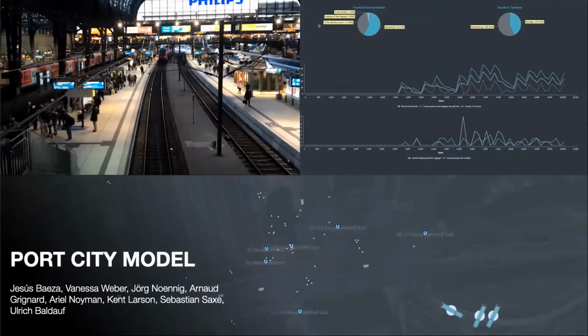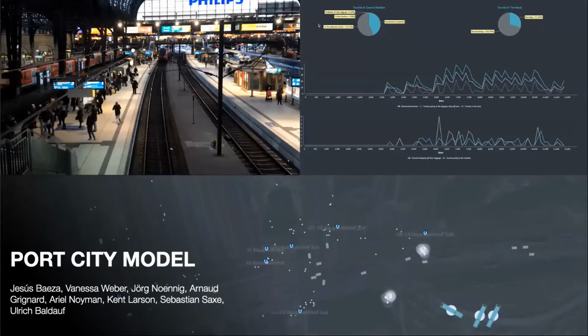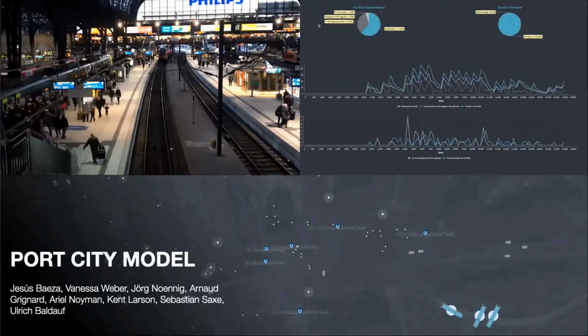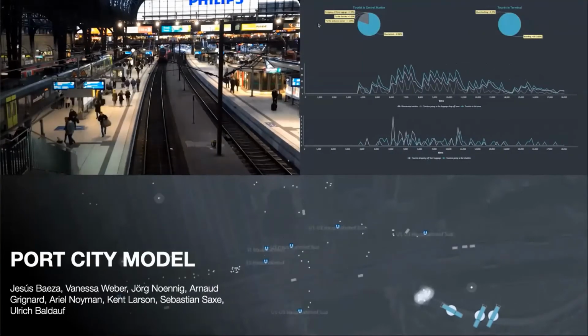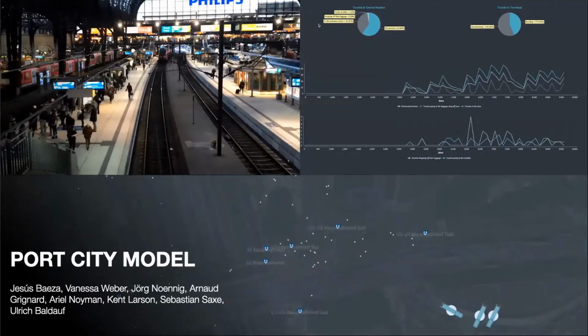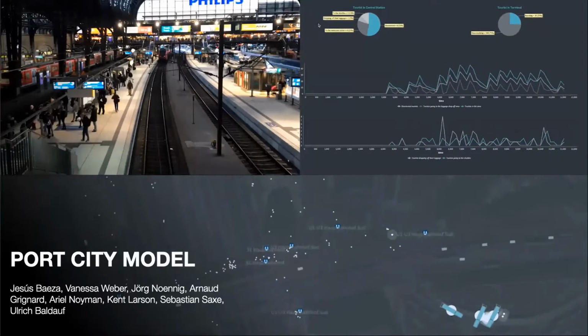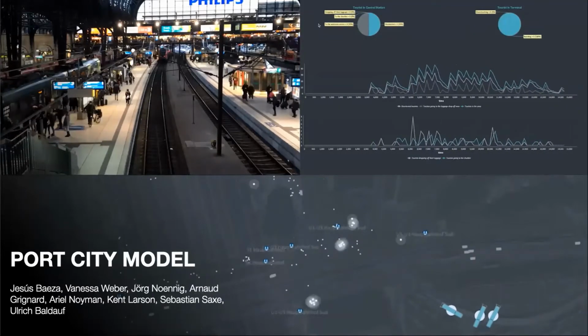A different approach to predicting things in the city is known as discrete modeling, which in this case is an agent-based model we built for the city of Hamburg. The term agent-based is quite simply, you don't model the entire city system, you just model specific individual agents in the city and try to see how they emerge together into a certain behavior.